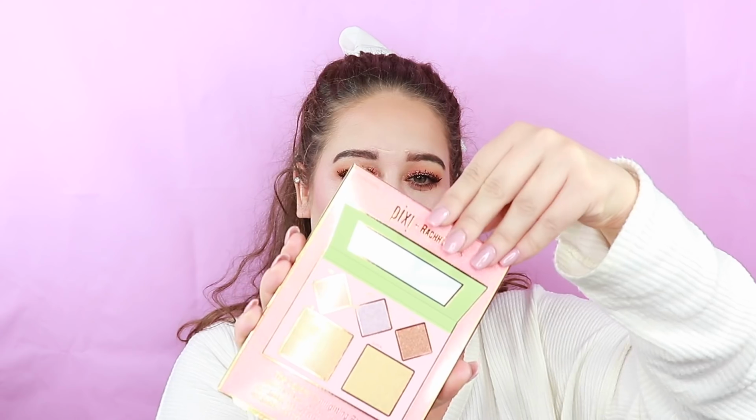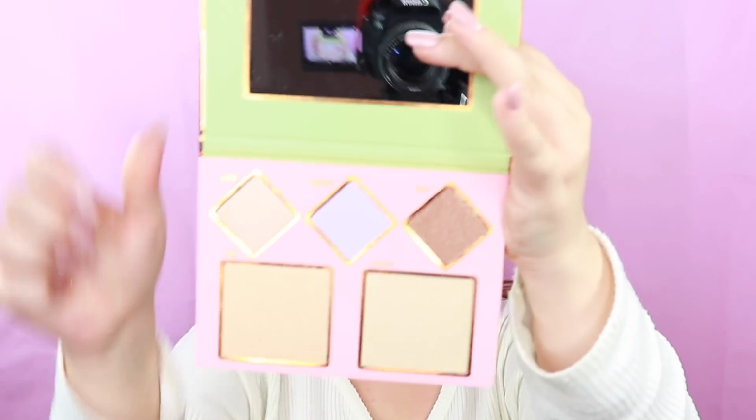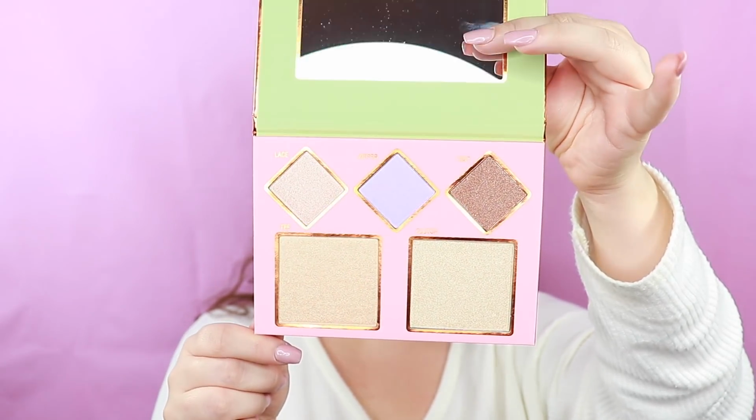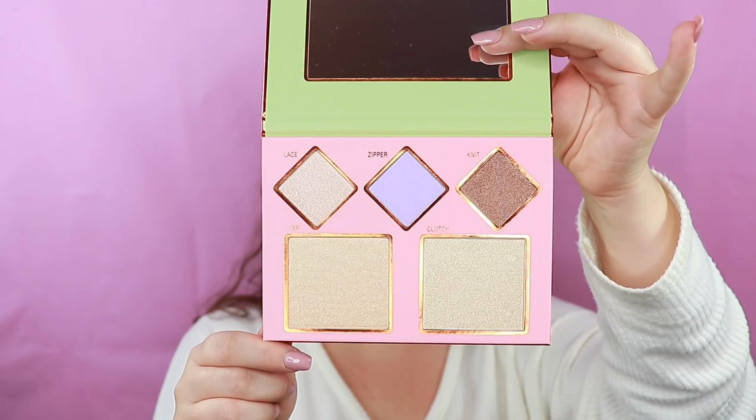Okay, let's pick out highlights. So it's this palette. This palette is very, very cute when you actually open it up. It looks like this. It's super cute. But I have to read up a little bit about it because I'm not really sure what all of the shades are supposed to do. Like the lilac palette or shade, what is that supposed to do?